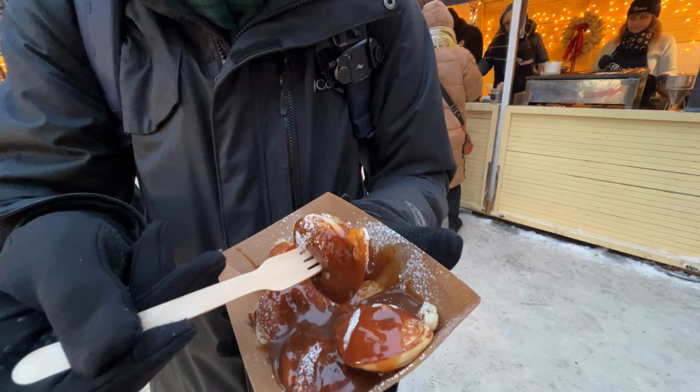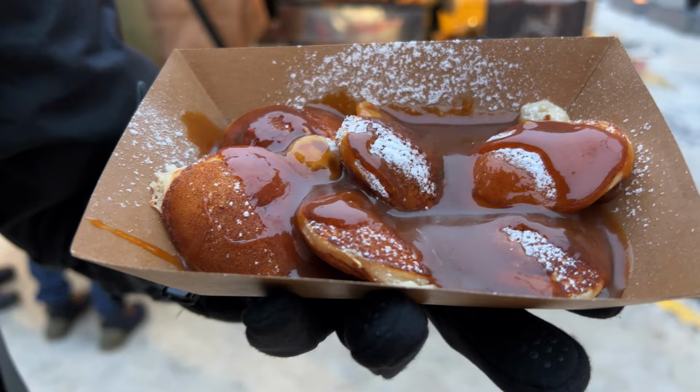Looks pretty good. Wow. A lot of caramel. That was very good. Very salty? Mm-hmm. Very salted caramel, very fresh pancakes. Nice and fluffy, very pillowy. So good. Let's make a prayer.